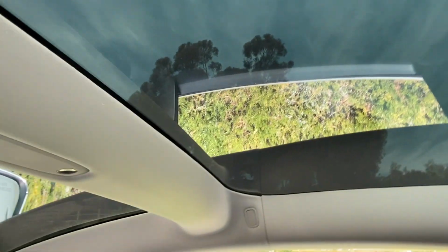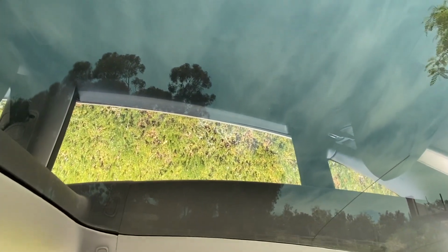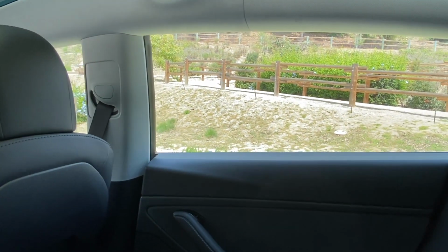Like I said, it looks cool, it looks nice, but on this hot day, considering that Tesla is a California company, this Southern California day, it's hot, and I'm actually starting to sweat right now. But other than that, it's good. The headroom is not that great, obviously, again, because this is a compact sedan and it has this sliding roof.